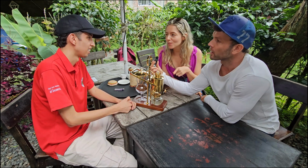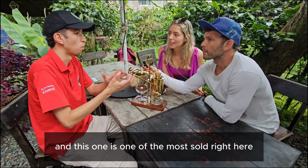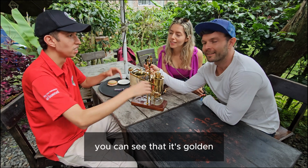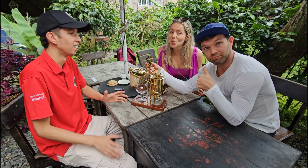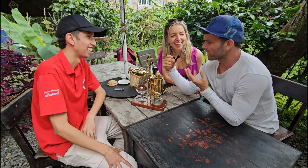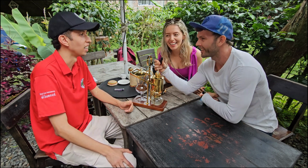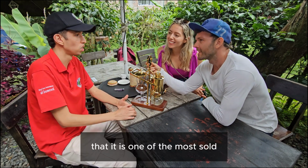How many people ask for this filtering process here in the coffee shop? This one is one of the most sold. Oh, it's so bright. You can see that it's golden, so it's pretty. The people just look at it. Visually it's like, oh my god, what is this? When I saw it, I thought it looks so strange. I want to see how it works because it looks cool, but I don't understand how this can make coffee. That is one of the reasons it is one of the most sold here.